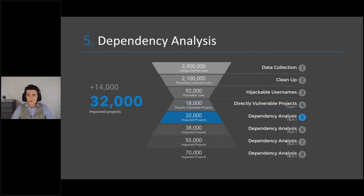So for a depth of 1, we're up to 14,000 more, 32,000, 38,000, as we keep going down through the depths. And then eventually, after a depth of 5, we have 70,000 impacted projects. Now, we actually have to stop after 70,000 because part of those were huge web frameworks and libraries that are used by basically everyone, like that concat-map example, for example.